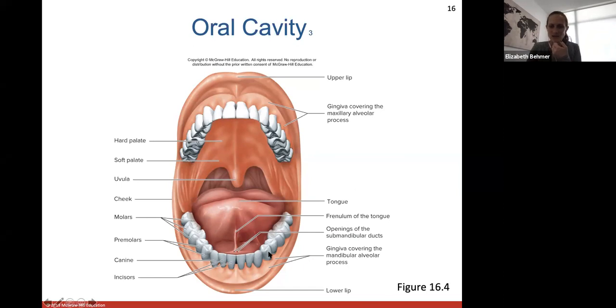The gingiva is just another word for gums that will cover the mandibular alveolar process, so the part of your mandible where your teeth are attached, and then you see labelings for your different types of teeth as well.